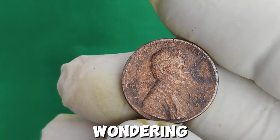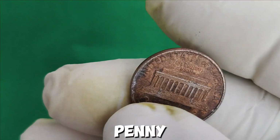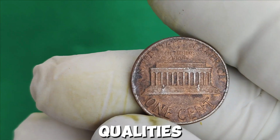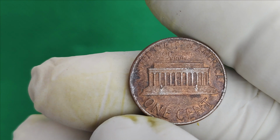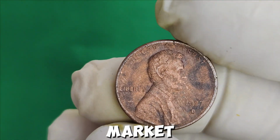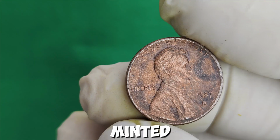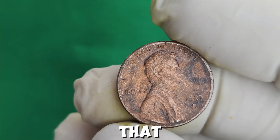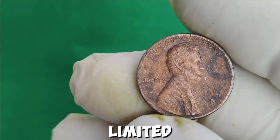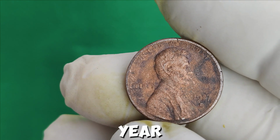Now, you might be wondering, why exactly is the 1987 D Ultra Lincoln penny worth so much money? Well, it's all about its rarity and the specific qualities that make it stand out. There are several factors that contribute to this coin's high value in the market. The 1987 D Ultra Lincoln penny was minted at the Denver Mint, and it's believed that a handful of these pennies were struck with a special die error or were part of a limited batch, making them stand out from the rest of the coins produced that year.